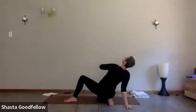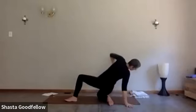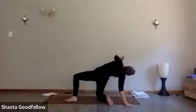If you're not lifting up, take your hand to your heart and lift your gaze. If you're feeling your way all the way up, press into the right palm, nudge the hips up, open the heart, and breathe, baby, up to the light.